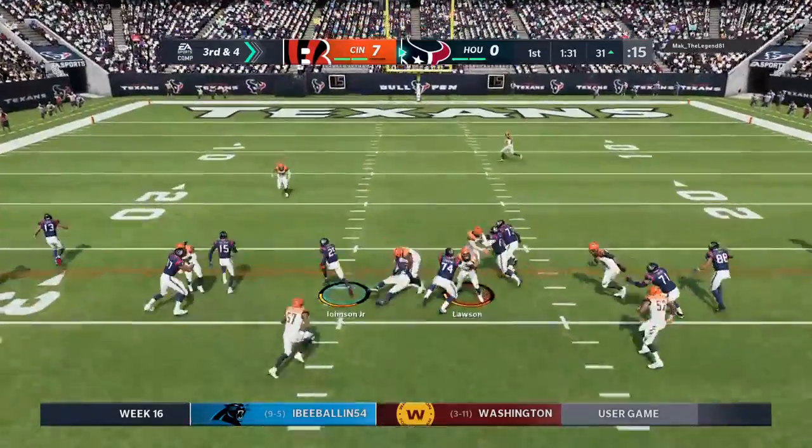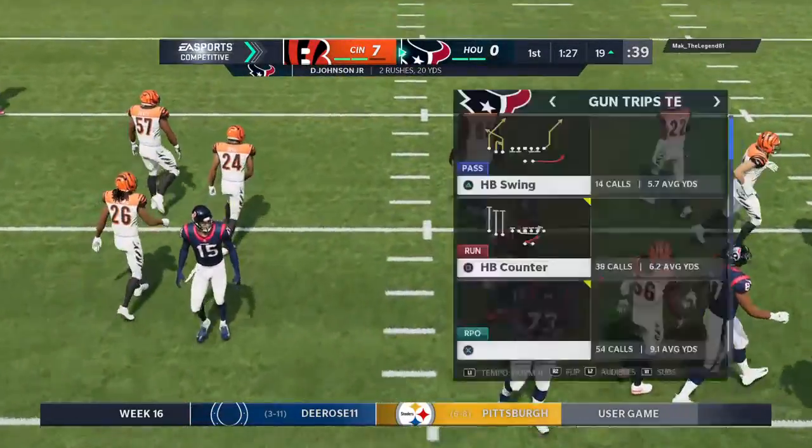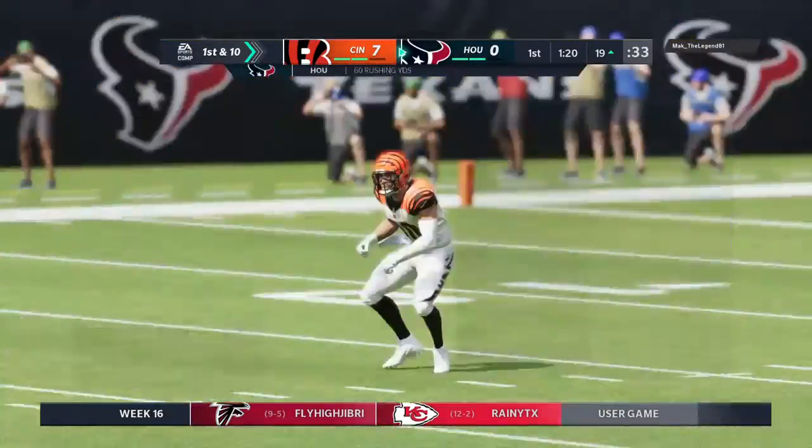On 3rd down, Johnson. And inside the 20 before he's brought down. A fresh set of downs on a gain of 13 there for the Texans. Quite the opening drive march they're on right now.